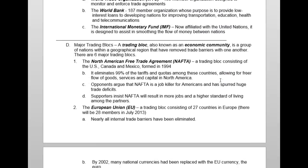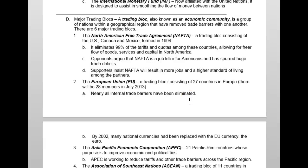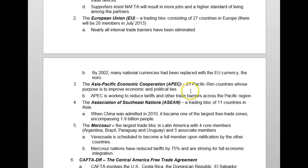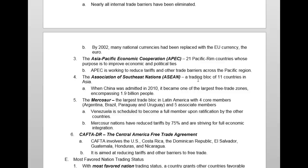And then we have major trading blocs, and those are agreements of companies or countries that have come together and said, yes, we're going to have open trade. NAFTA is one, the North American Free Trade Agreement. The European Union is another, where 27 countries in Europe have come together. There's also APEC, which is the Asian Pacific Economic Cooperation, which is the Pacific Rim countries.